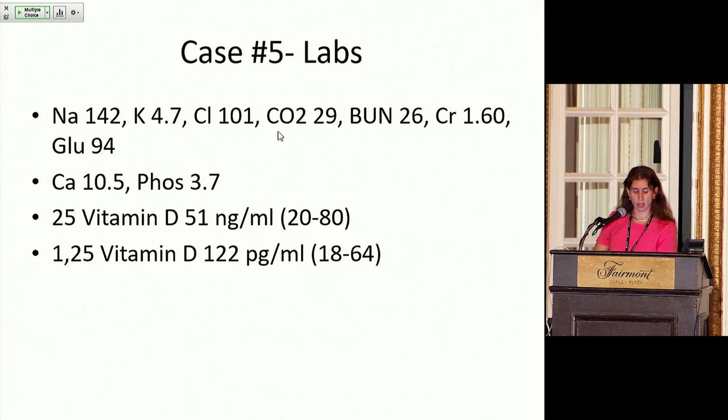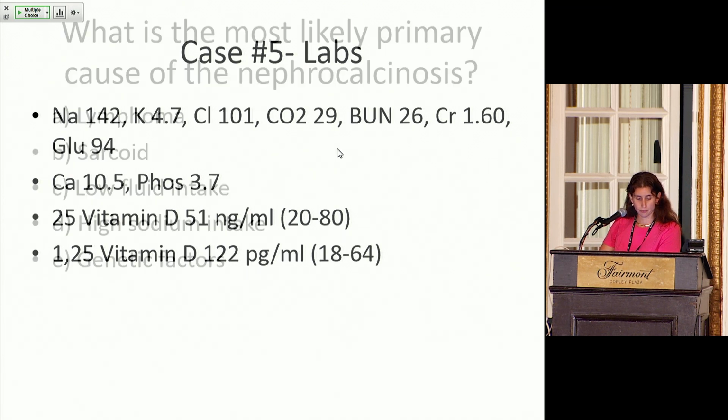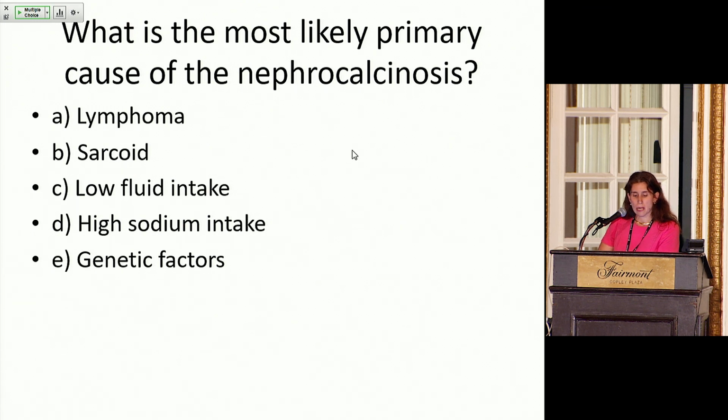His labs were pretty unremarkable, other than the creatinine was now 1.6. His calcium was 10.5, so borderline high. His 25 vitamin D level was normal at 51. And his 1,25 vitamin D level was 122, so kind of double the upper range of what we consider normal. So the question here is, what is the most likely primary cause of the nephrocalcinosis? Is it lymphoma, sarcoid, low fluid intake, high sodium intake, or genetic factors?